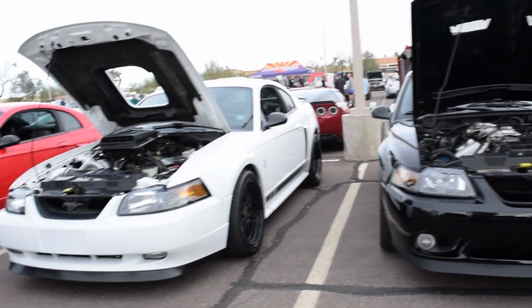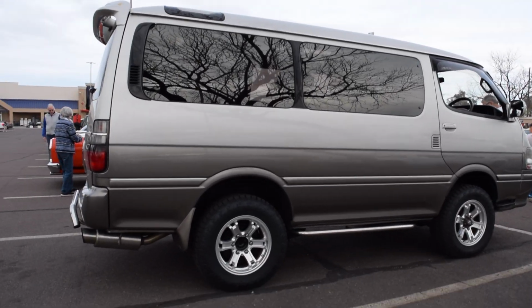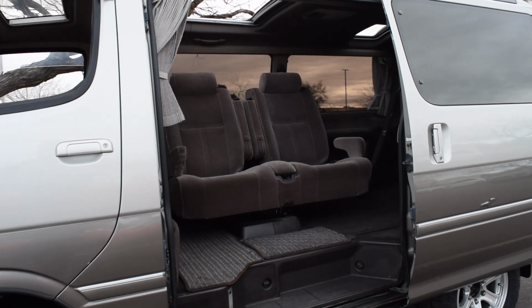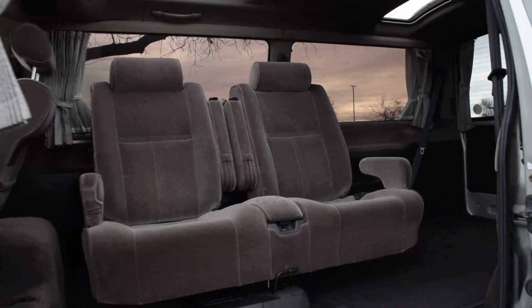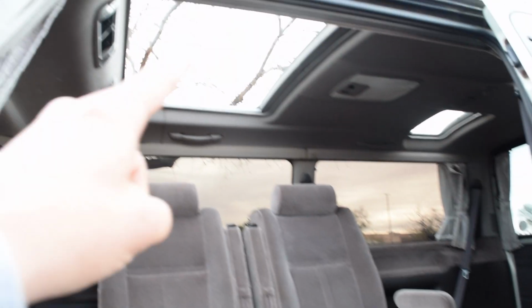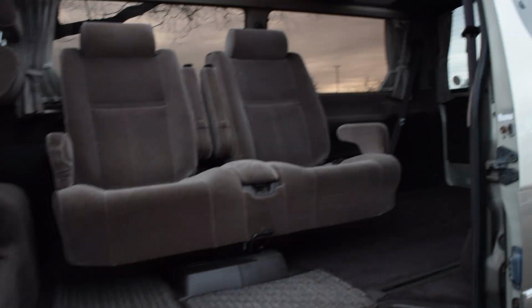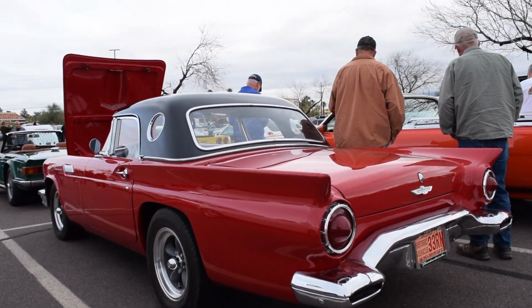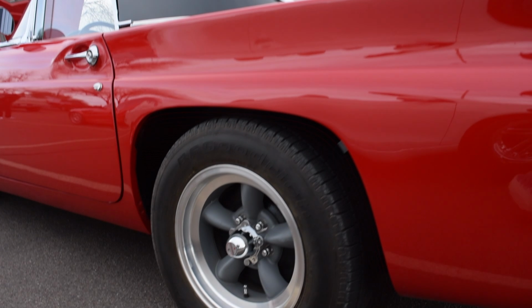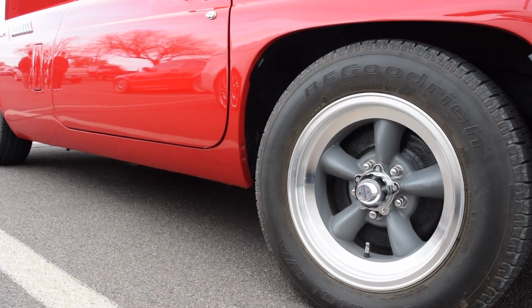Watch for crowds. This thing is pretty neat. I don't really know what it is. Wow. That is badass. This is sick. And you got a sunroof up there? That is sick. I like this, but I love these wheels.